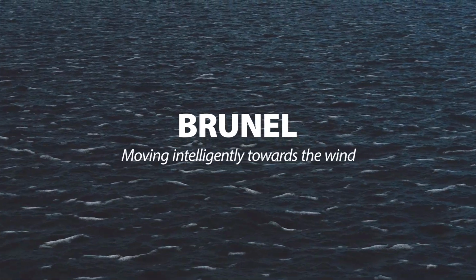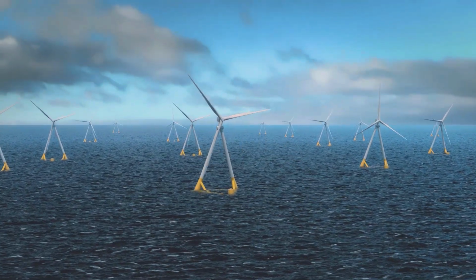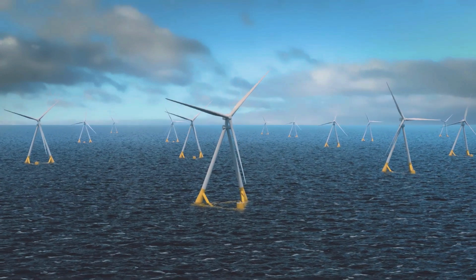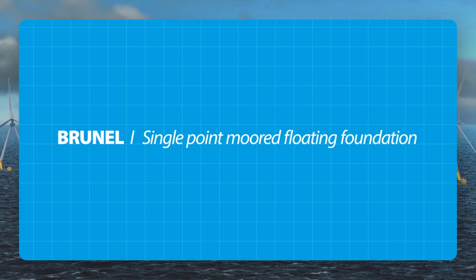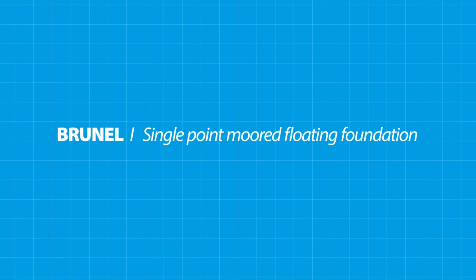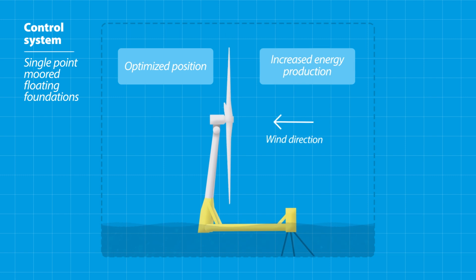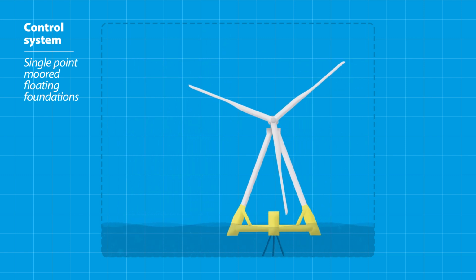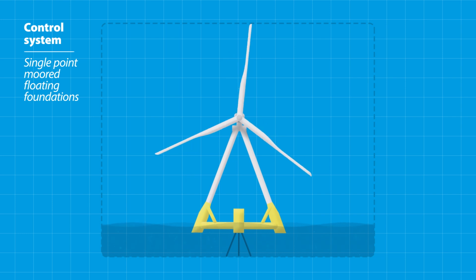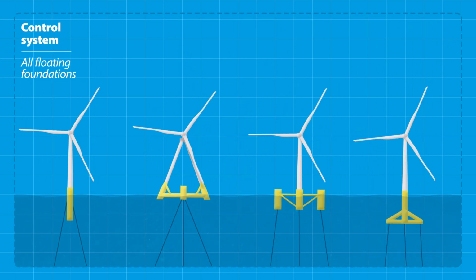BRUNEL, moving intelligently towards the wind thrust force. Fred Olsen 1848, along with industry partners, has developed a framework to stabilize single-point moored floating wind turbines, while optimizing the positioning against the wind thrust for increased energy production. A framework that deepens the understanding of the dynamic behavior of single-point moored floating foundations, but is also applicable for all floating foundations.